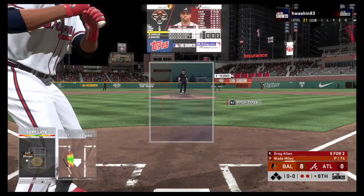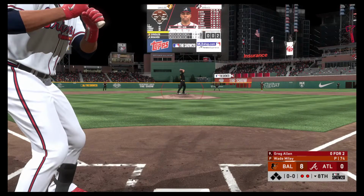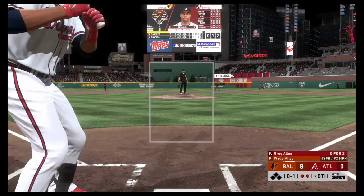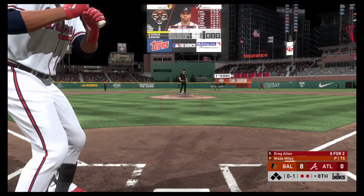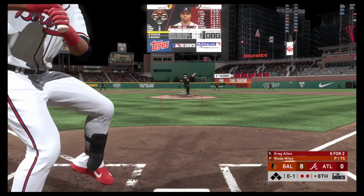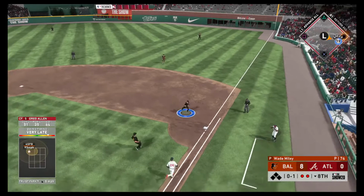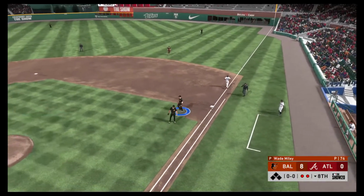Stepping in for the Braves, Greg Allen. He started out the evening 0-for-2 so far. Well behind that fastball. It's a swinging strike. I don't know what it is. I don't know if it's his windup. I don't know if it's just flat stuff. But he's getting a lot of swings outside the zone, and he's having a big game. And he'll step on the bag himself.